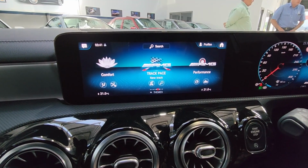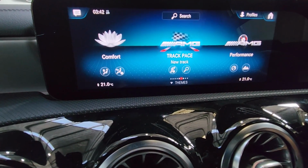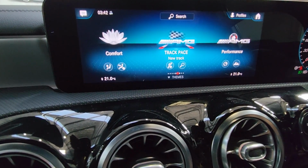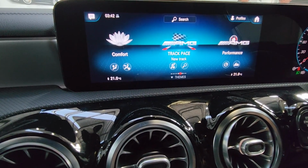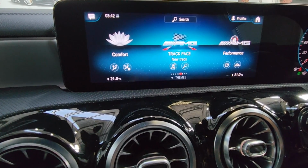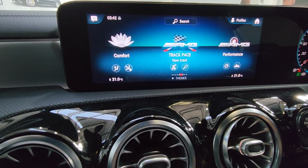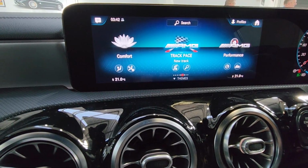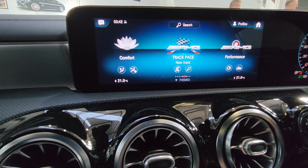AMG track pace option or package. So this car does have it, and it really is sort of your assistant. It tracks your 0 to 100 time in very accurate measurement. It can track your performance on the track. It'll recognize what track you're on, for example. You can tell it, or you can set your own track. It'll give you your performance measures, how your acceleration is going, your gear changes and whatnot. So very nice. We'll go into that.